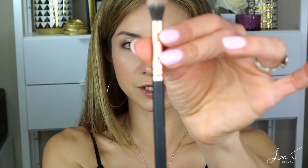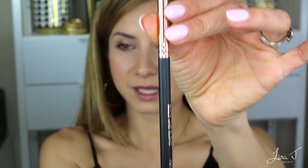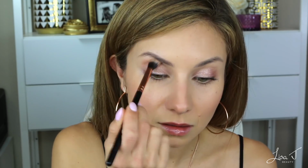Okay, and I just have a couple of brushes that I grabbed. This is by Makeup of the Day. It's the Build and Blend brush. This is what it looks like. This is actually my first time trying these brushes. It looks like a big fluffy crease brush, and I'm just gonna pop this in my crease, back and forth. This brush has synthetic hairs and they're real soft.